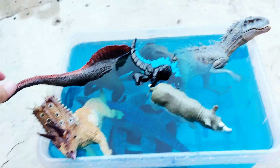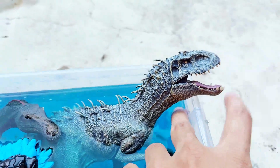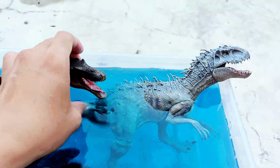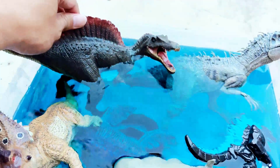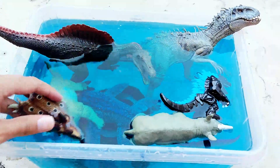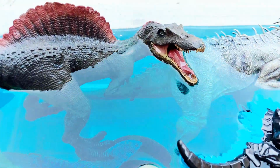I'm holding the Pentaceratops, and this is the big one of the Indominus Rex. Alright, look, there are so many toys friends, and I'm holding Spinosaur, the big one of the Spinosaur. There are so many big dinosaurs here, and the box is full of toys. Alright friends, look, there are 7 toys here.